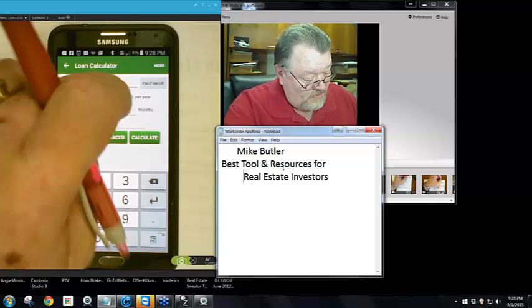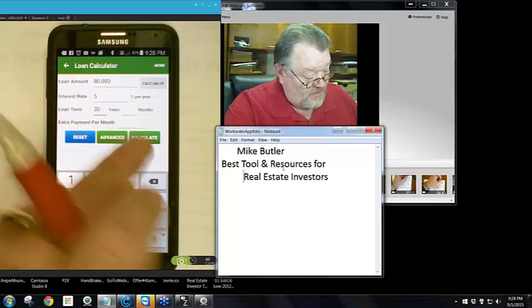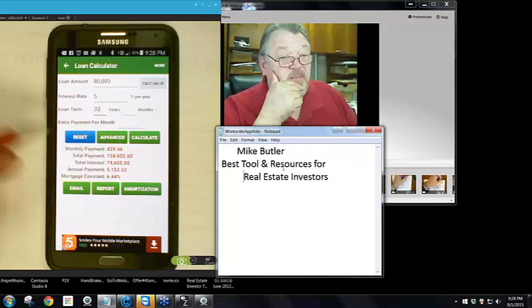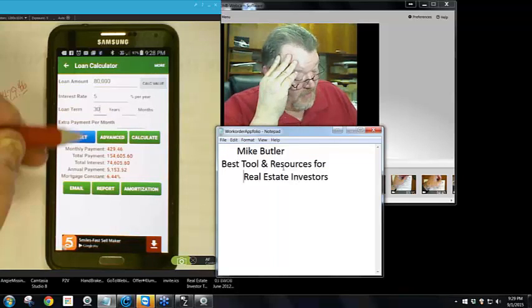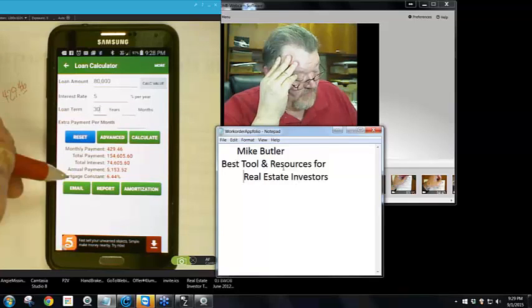Okay, interest rate is 5%, and loan term is 30 years, and no extra payment, and then calculate. So here's what it says: our monthly payment, I'm going to write this down, is $429.46. Okay, and that would be for a face value of $80,000 today, okay?